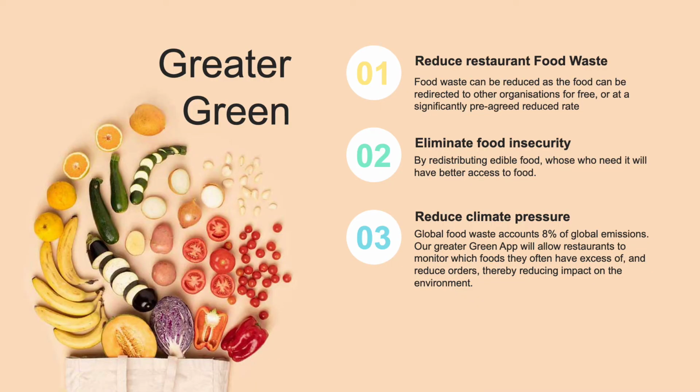With Greater Green, we aim to reduce restaurant food waste by redirecting it, as previously mentioned, either for free to other organizations or at a significantly reduced pre-agreed rate. We aim to eliminate food insecurity by giving to those who may not have had access to the food, and ultimately reduce climate pressure because through the use of our app, businesses and individuals can keep an eye on their consumption and can therefore modify their orders as necessary and ultimately reduce the impact on the environment.